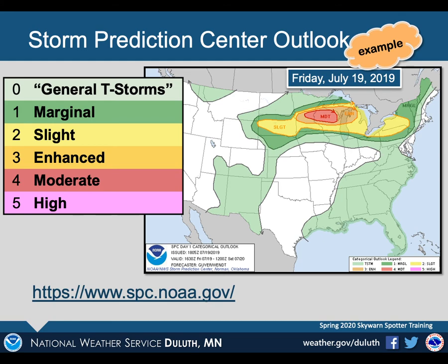This is an example of what that outlook looks like. We use the same terminology in our hazardous weather outlook that I'll talk about in a second, but here's what the map looks like, and their website is spc.noaa.gov.